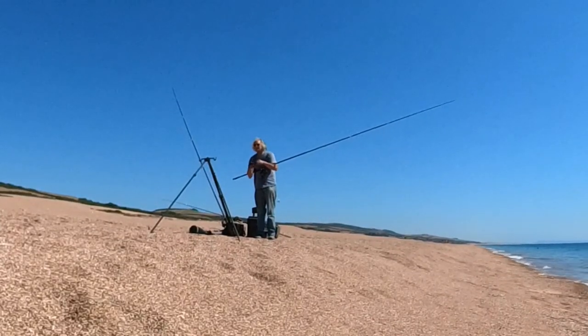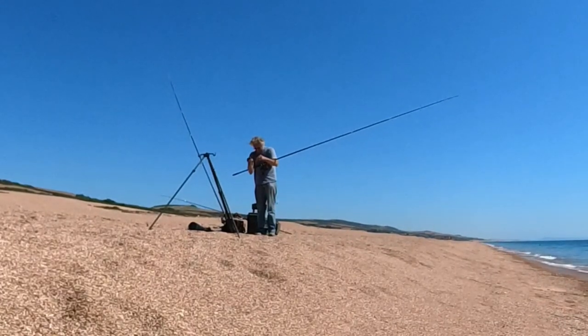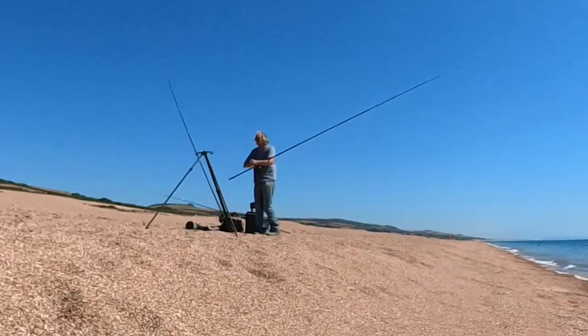However, I started just before the pull changed direction to going from my right to my left, and that's when I caught my first fish. I'm now hoping to catch either side of high water and then on the ebb, particularly as it's going towards low.